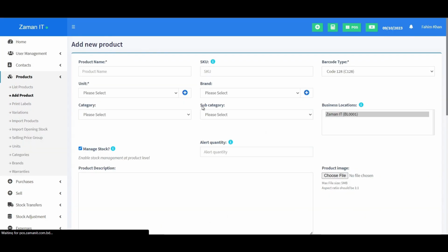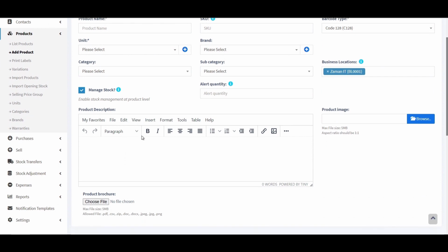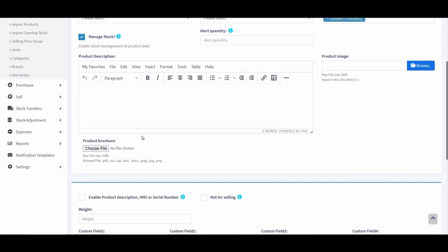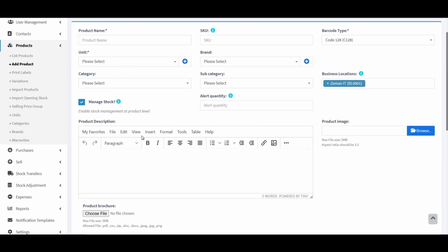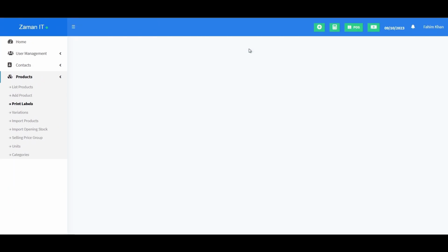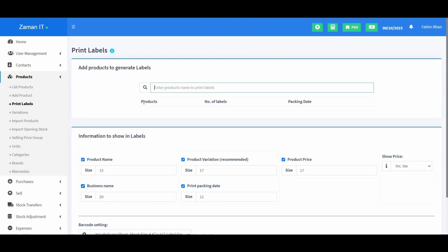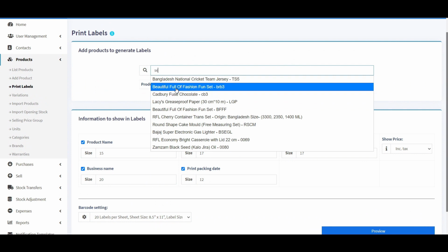Introducing the Add Product module, your gateway to expanding your inventory. Quickly add new products, set prices, and define attributes effortlessly. Simplify your labeling process with the Print Labels module. Generate professional labels for products and keep your inventory well organized.